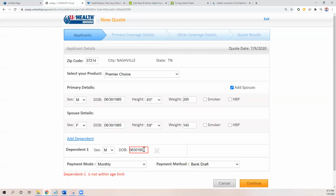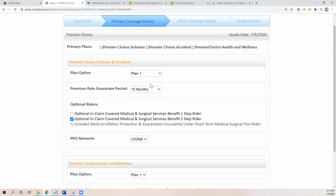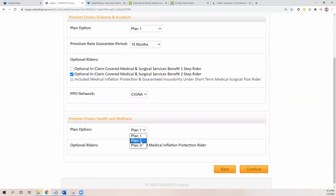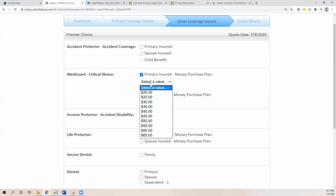Whoops, got the wrong date in here. But again, this is what I have. It's on a PPO and has been very good for my wife and I. So what I'm quoting here is very, very configurable. You don't have to set everything up the way that I'm setting it up, but it is how I would set it up for my own family.